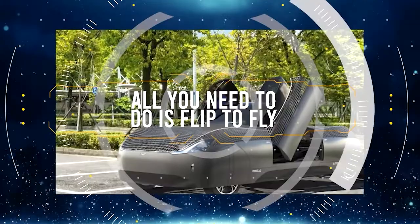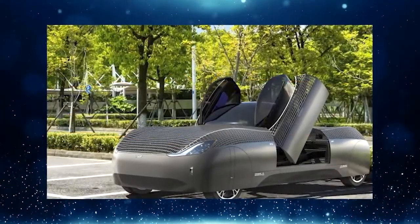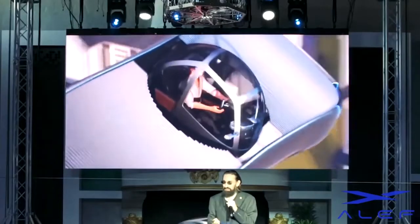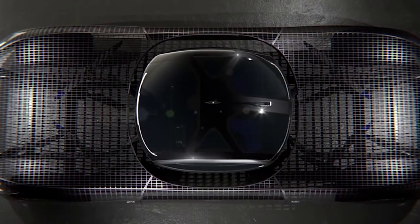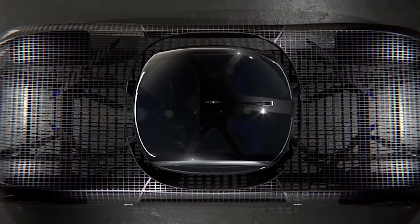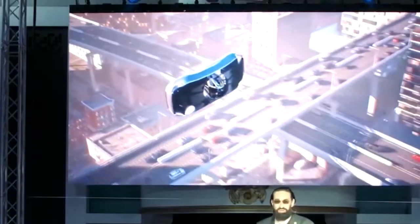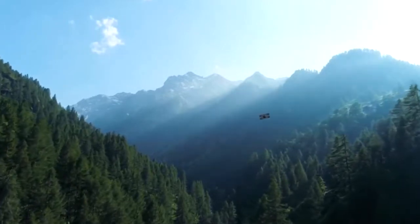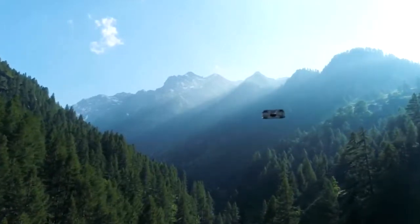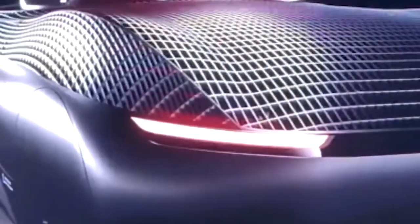Next up, all you need to do is flip to fly. So how is the Model A different? The vehicle's impeccable bodywork includes a mesh top surface that lets air pass through to the 8 propellers that generate lift inside the body. However, the amount of power needed to use them by themselves without the aid of wings would be prohibitive. PALV's next idea is to turn the Model A into a biplane to allow for longer flights.